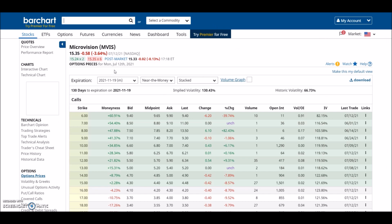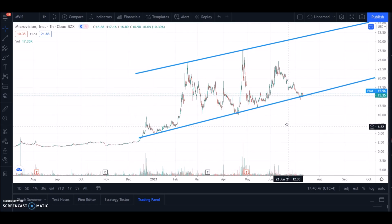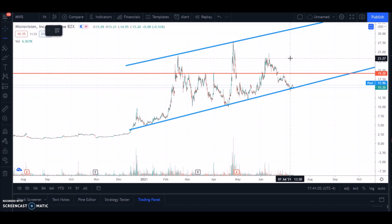Other than that, there is some option stuff. I'll go there, but before that, I think it is important to look at the support and resistance. And I think this particular company shows a very nice trend here, right? You see all the tops, just connecting all the tops. So 19.2, first of all, would definitely be a resistance. I'm just drawing the easy ones now.